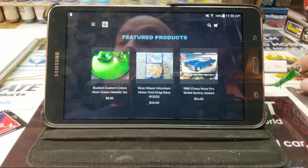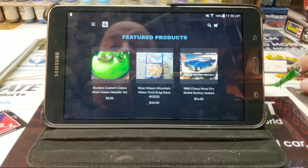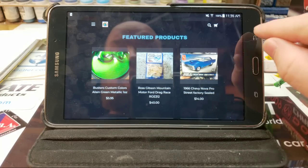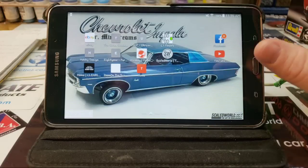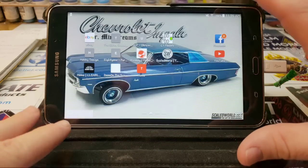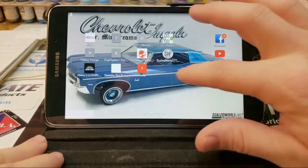If I've got to pay $25 for a kit, I'd rather get the most for that kit, like anybody. But that's some of the stuff that's been going on throughout the community that Scaledworld and I wanted to share with you.